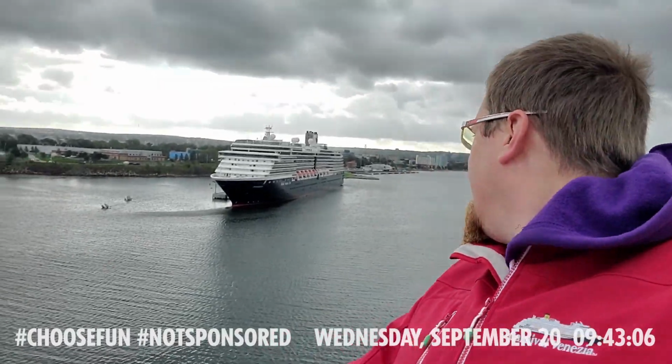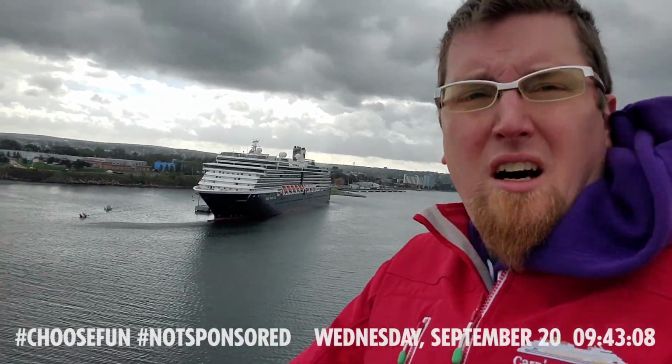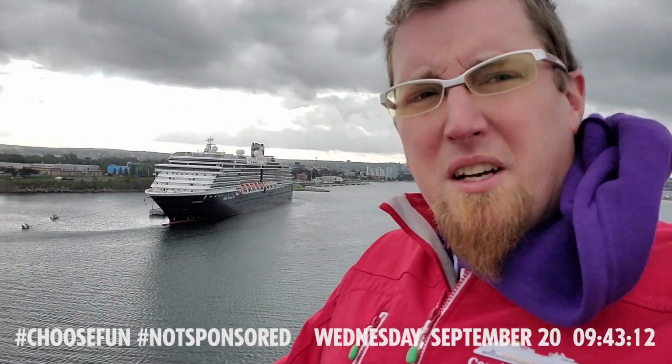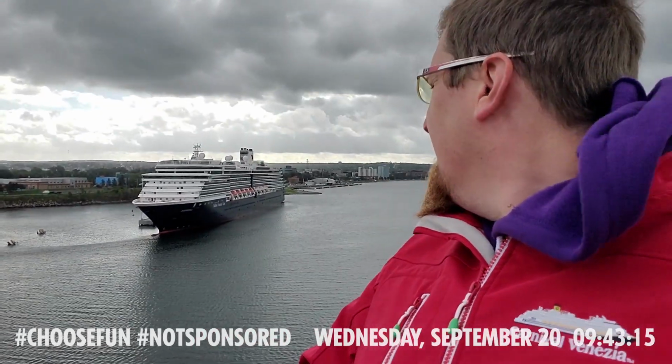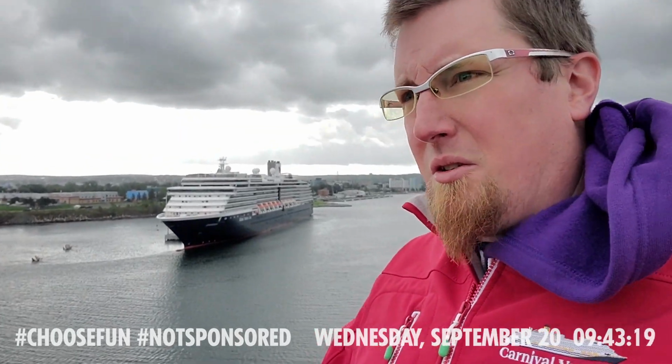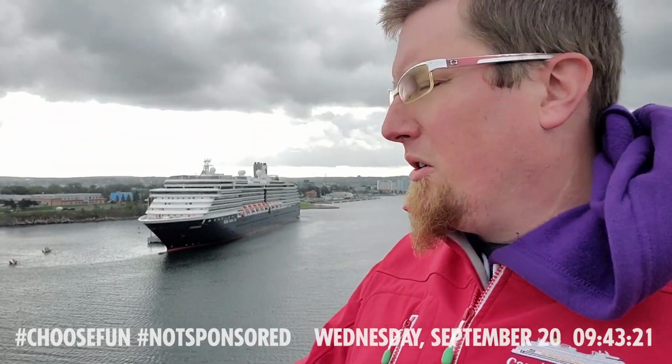Last ship identified. The Zuiderdam on Holland America Line. Would not have been on my bingo card. Again, the difference of being up here versus in the Caribbean, you're getting Norwegian, Royal Caribbean, etc.